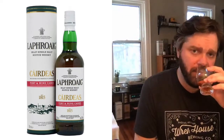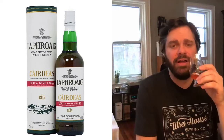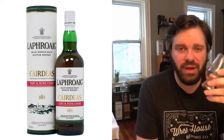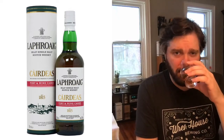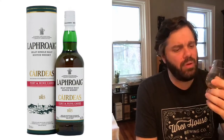Okay. So with the addition of water, the vanilla and the bourbon notes are coming through more now. Starting to make a little more room for them with water, given how strong and assertive that port and wine notes were on the initial nose neat. This one seems to have kind of balanced the scales a little bit. There's that kind of iodine Band-Aid note. Wow. Vanilla. Quite nice.